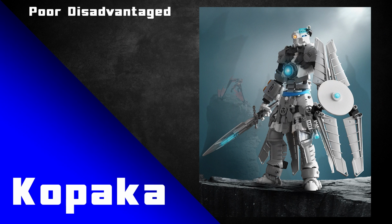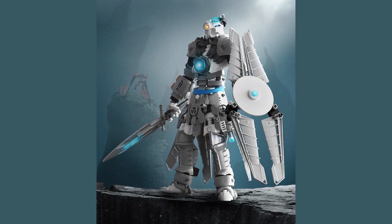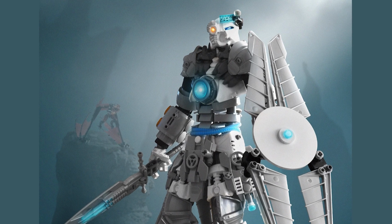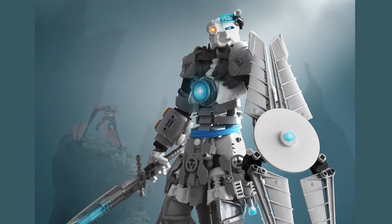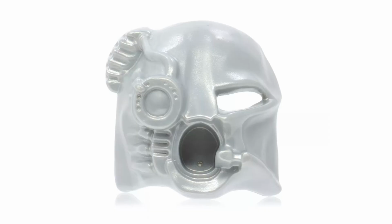Well, Poor Disadvantage gives us a Kopaka revamp that uses the white mask. But hey, with all the light grey and the silver armor that's on this creation, I think that silver NUVA mask would fit right at home on this. So if you are making something that really layers on a bunch of silver armor, then this mask is gonna be your new best friend.